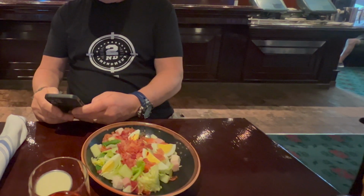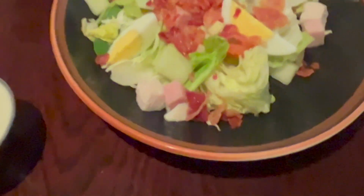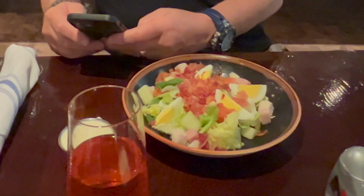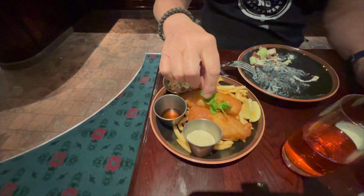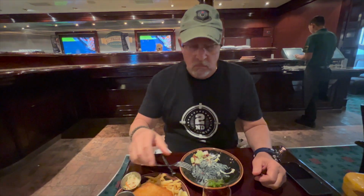JJ ordered the Cobb salad because he likes salads. I wanted to show y'all because it's a pretty small serving. So if you're not super hungry and you're coming by O'Sheehan's, this might be a good option. He's finishing up his salad. Thumbs up or no? All right, and his fish and chips have arrived. I'm gonna touch them. Oh, that's crispy. Get your fingers off my fish.